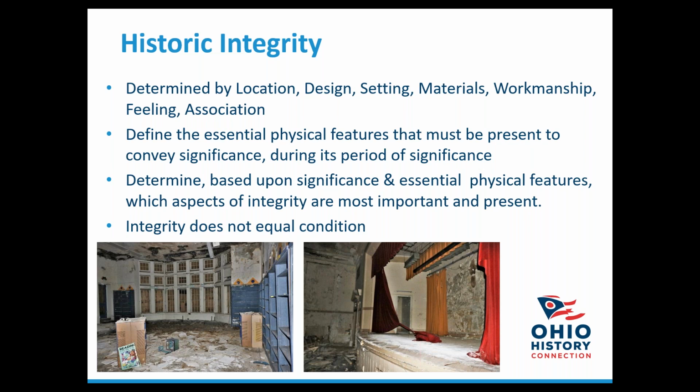And so here we have a school. It was being nominated under criterion A for education. And so what are we seeing? I'm seeing a stage and an auditorium. I'm seeing on the left what looks like an open layout of a classroom, some built-in shelving and cabinets. I'm seeing what appears to be original bay windows. I'm seeing a large space that doesn't appear to have been divided.